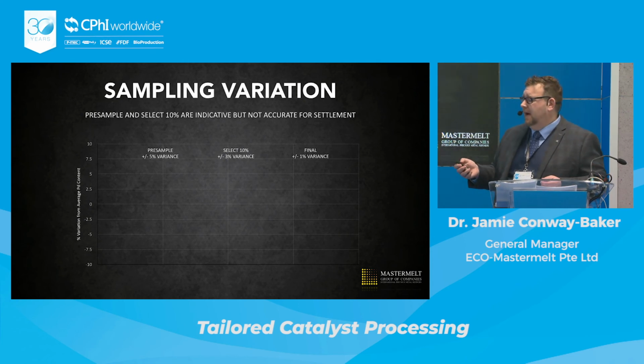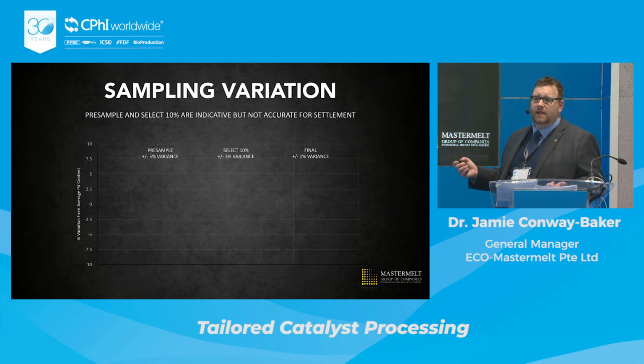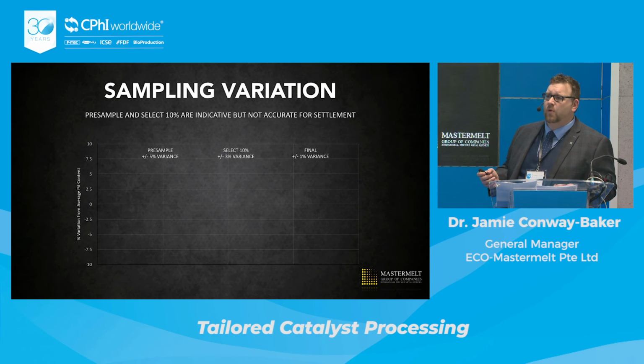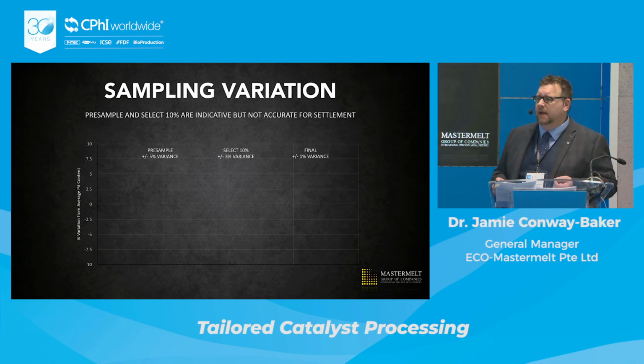So I think this graph really shows that to get to an accurate answer, you have to thermally treat the catalyst, you have to sample 100% of that catalyst, and you have to assay it using recognized techniques.